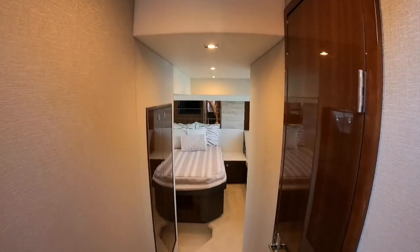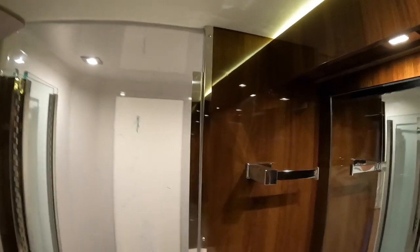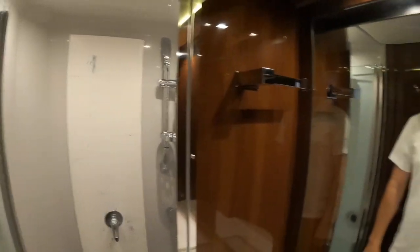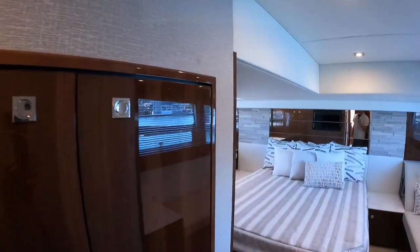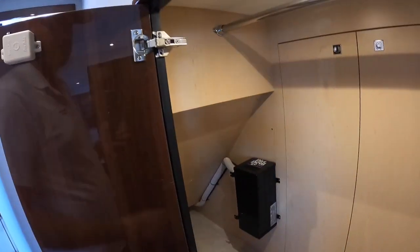Stepping down these two steps into the master, we're going to find our ensuite head. Same type of setup in here in your master. Plenty of headroom. Very large stall shower, nicely finished. Wow. You do have a nice auxiliary closet, if you will, right here. Good spot. Central vac is stored. That always comes in handy.